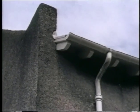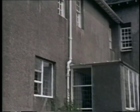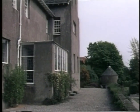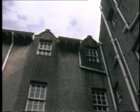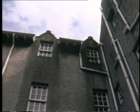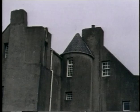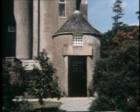The walls are harled or rough cast to protect them from the weather, and the harling is returned into the window reveals, a feature common in traditional Scottish farmhouses. There seems to be some reference to the past, to the dour, fortress-like surfaces of Scottish medieval architecture, the small windows suited to the inhospitable climate. The corner stair turret is a traditional element, yet Mackintosh combines this with his own more personal, inventive style.